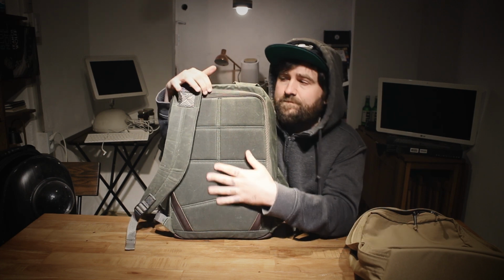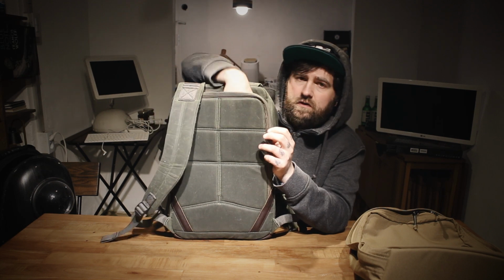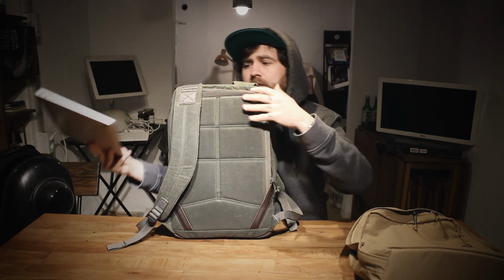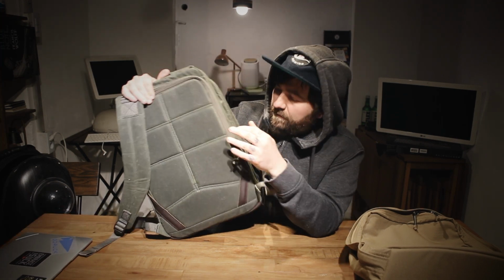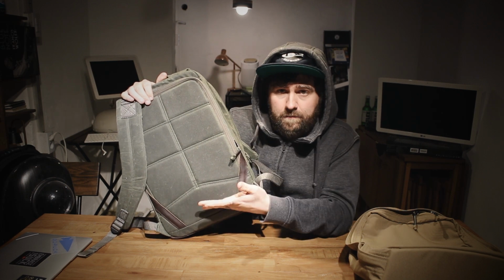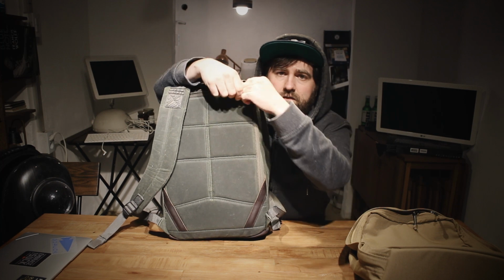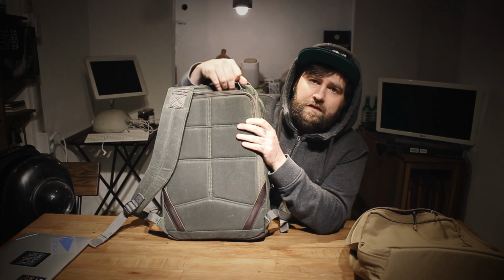Not going to try it, but you can zip it like this, and you can just pull your laptop out like so. This is the M1, I don't know, some kind of MacBook. And it's raised up off the bottom. Your laptop is very safe in here. The zipper is smooth.